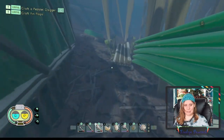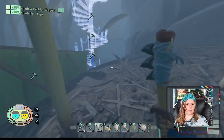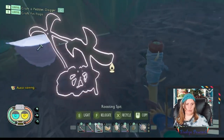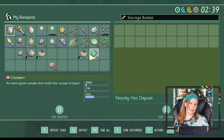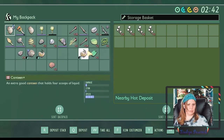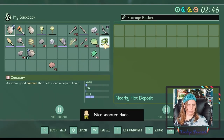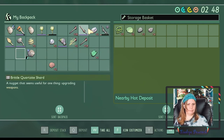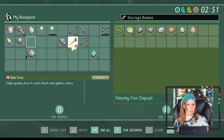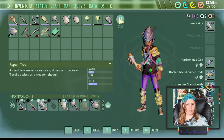We'll see, I guess. But I need grass blades. Plank pallet is full. Alright, let's put all the grass in here. This is gonna be the first us. That in there. Nice snooter, dude. All that in there. All the inventory. Alright, nine. Organize. Sort.